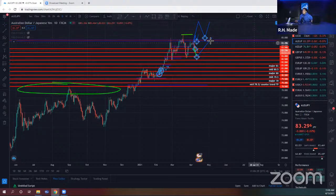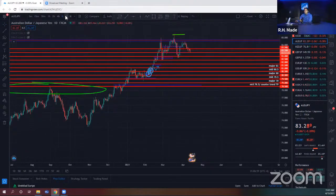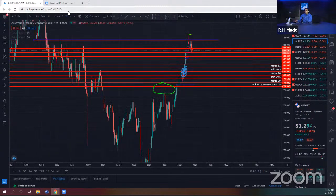So let's get started. All right, going over AUD JPY. Let me just delete everything from last week. Okay, so we'll go over long term, and then that will dictate what we're trying to do short term.